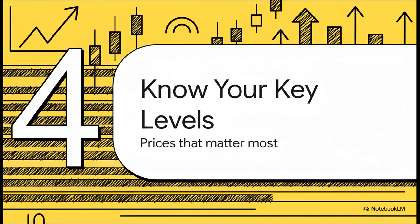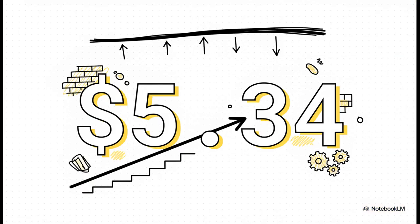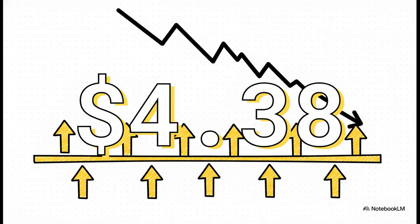Okay, let's get down to brass tacks. This is the most practical part of our breakdown. Let's pinpoint the exact price levels that the source says we need to be watching. These are the lines in the sand. First up, we've got the ceiling. That resistance level is sitting right at $5.34. This is the price point the stock is really struggling to punch through. And on the flip side, we have the floor. That's your key support level, down at $4.38. If the price starts to fall, this is the spot where buyers might just step in and prop it up.